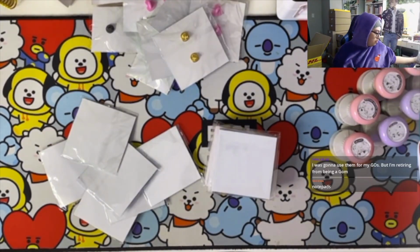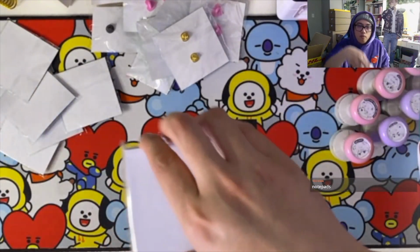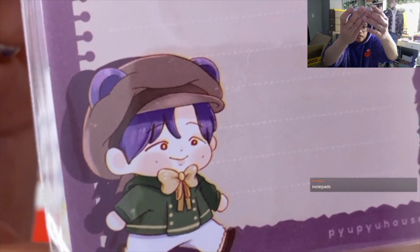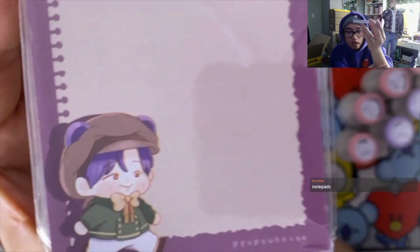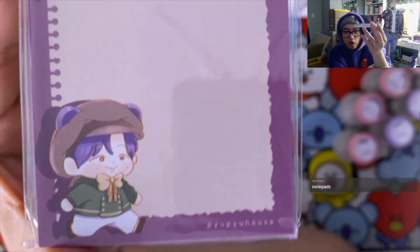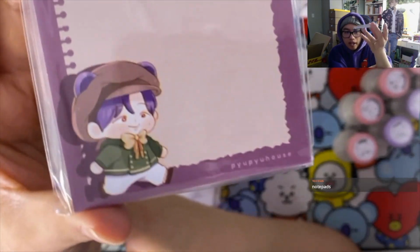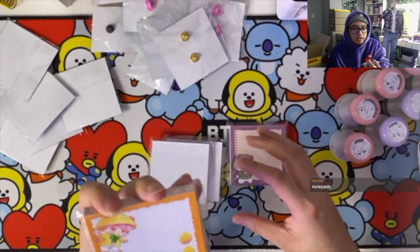Notepads first? All right. Okay. Let's do notepads first. So, first and foremost, oof. Hey, look at that. This is Tay, right? Cute. I love the purple. It's a grungy purple, right? It's a deep, great purple. Look at that. And his hair, too. That's cute. I love this notepad right off the rip.